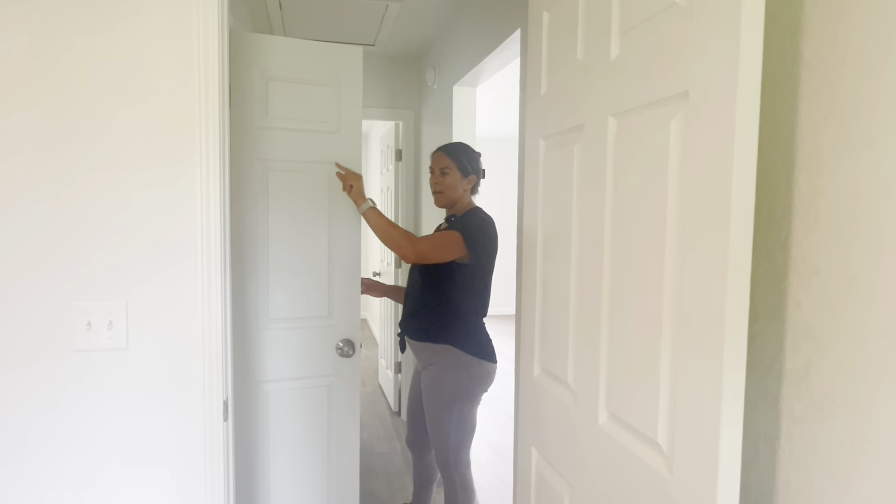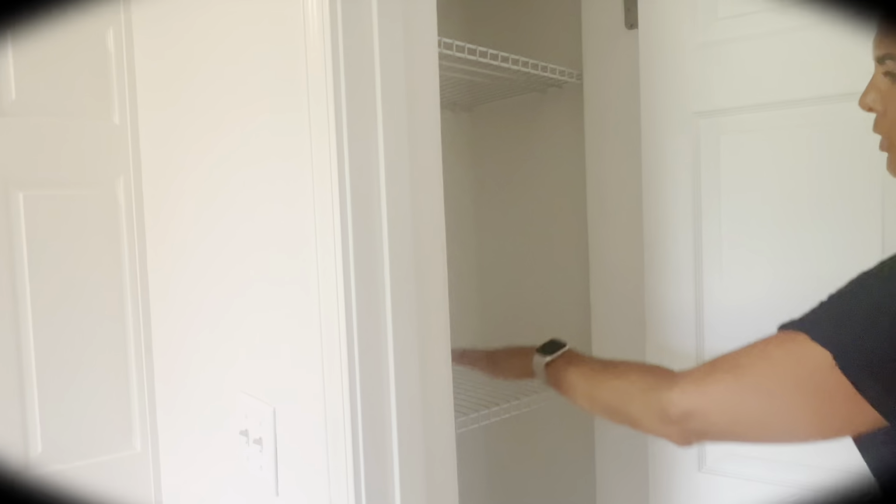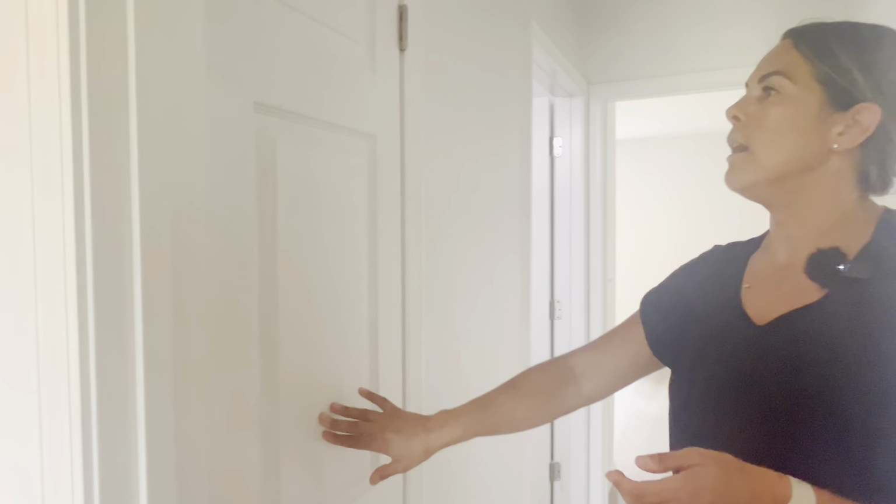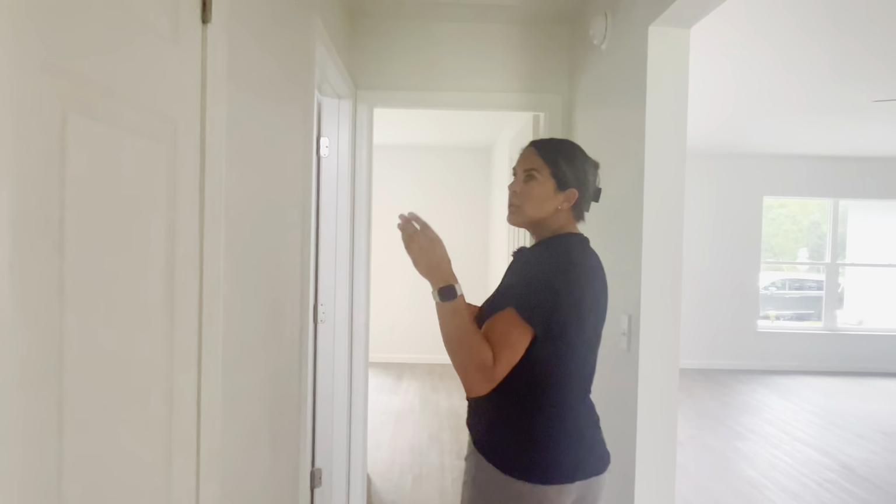So let's go take a look at the bathroom. Actually, I want to make a quick stop. We have our nice linen closet here. We do have a wider shelf in here, even though the door is kind of small. But you have a lot of space in there for toiletries, towels, blankets, things like that.